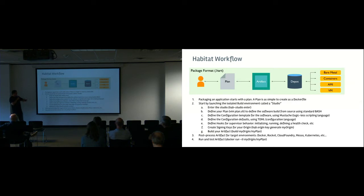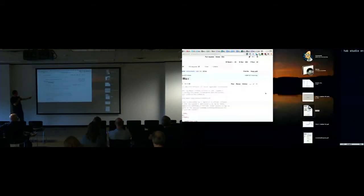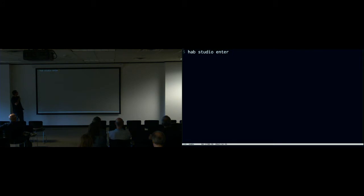So Matt, maybe you can just take over on your computer. You'll have to remember that you have to switch the, yeah, there you go. All right, we saw it there. No, I think your mic is not on. All right, so while he's turning on his mic, he's running a command called hab studio enter.